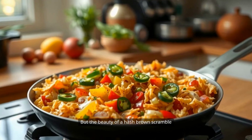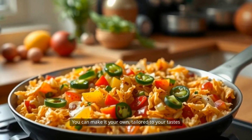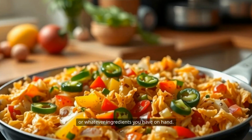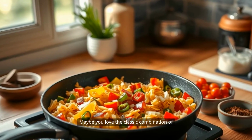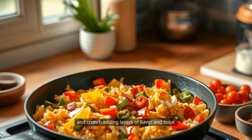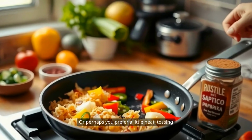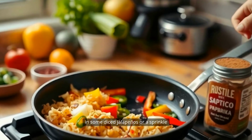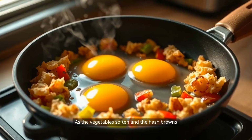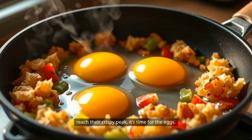But the beauty of a hash brown scramble lies in its versatility. You can make it your own, tailored to your tastes or whatever ingredients you have on hand. Maybe you love the classic combination of onions and bell peppers, their sweetness and crunch adding layers of flavor and color. Or perhaps you prefer a little heat, tossing in some diced jalapenos or a sprinkle of smoked paprika for a subtle kick.